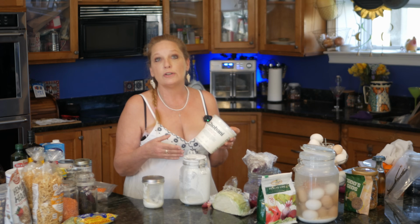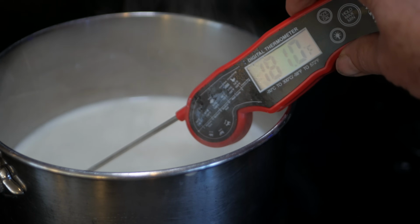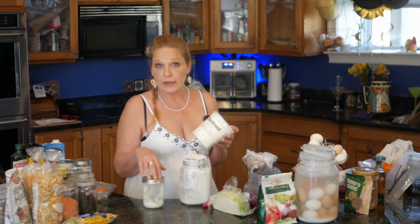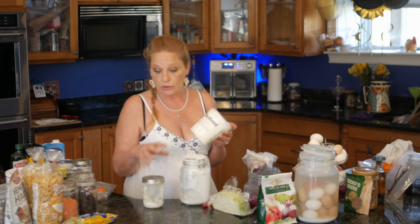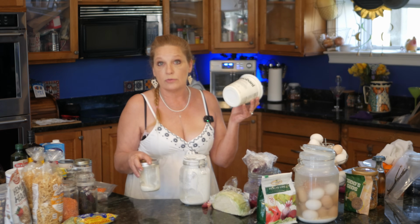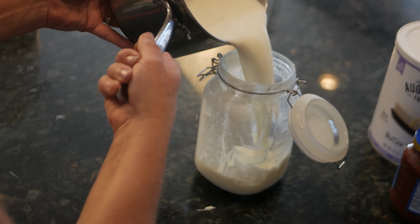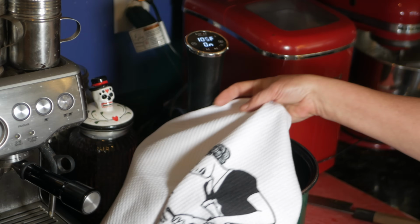Basically what you do with this is you bring it up to a boil, to about 185, then you let it rest to about 110. Once it cools down to 110 degrees, you put in about a quarter cup of starter culture, either an old batch or one you got from the store. Mix it in, let it sit in a warm place for 8 hours, and then you got yogurt.